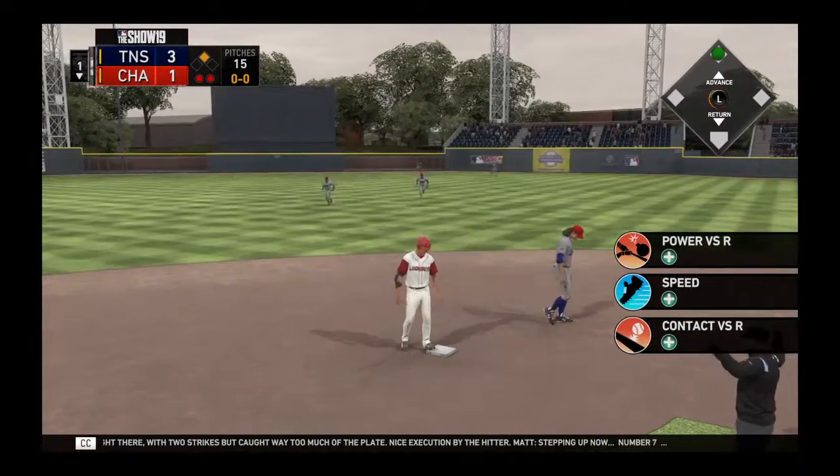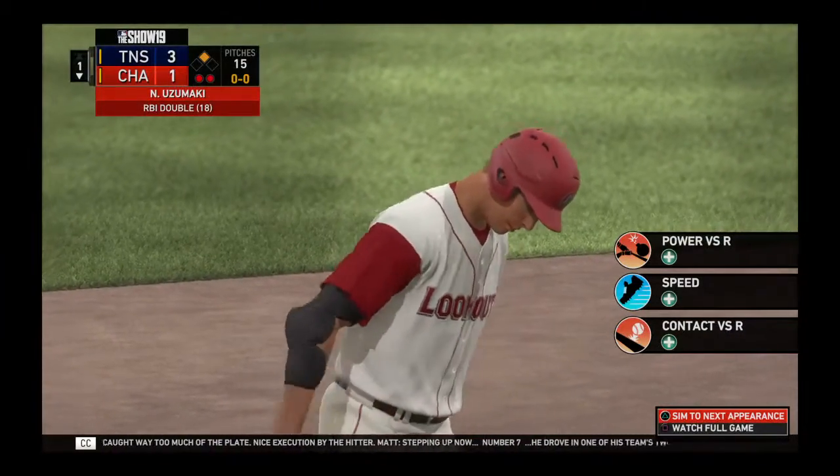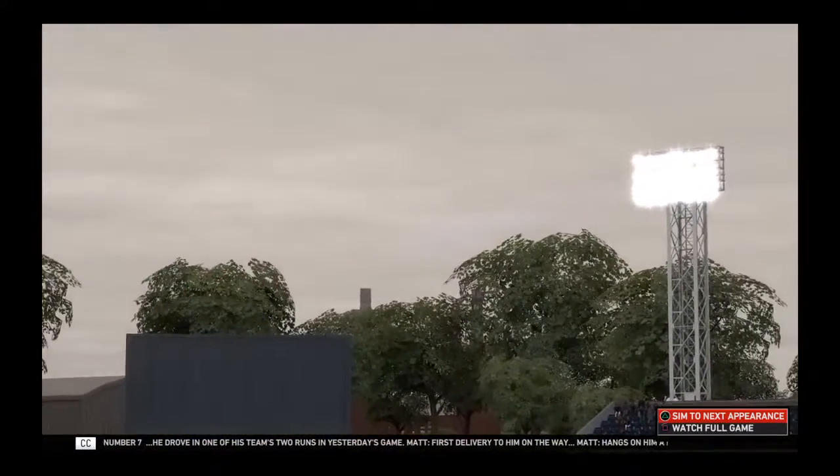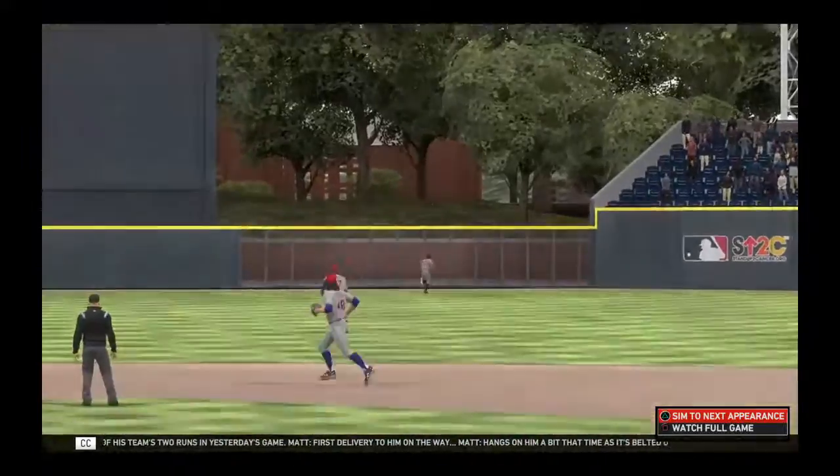He didn't fool anybody there because he was waiting on that curveball all the way. Stays back and lets it break right over the heart of the plate. Gives it a ride and drives in a run. Nice piece of hitting right there.